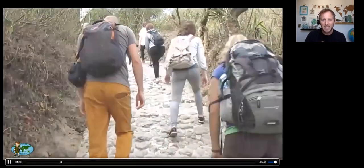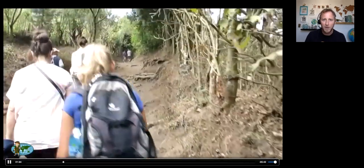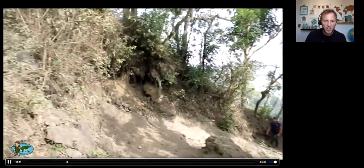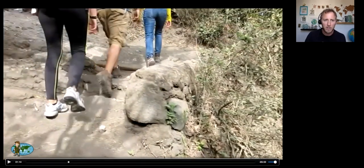So it is not too strenuous of a hike. It takes a little over an hour or so to hike up from the visitor center. As you can see on the ground, look at all the dirt. Why do you think the soil is so black around the volcano? Does anyone have a guess?